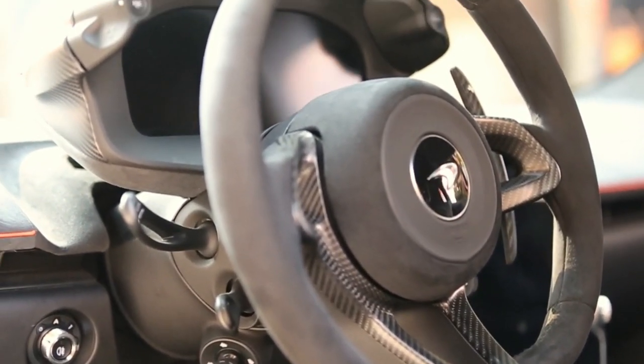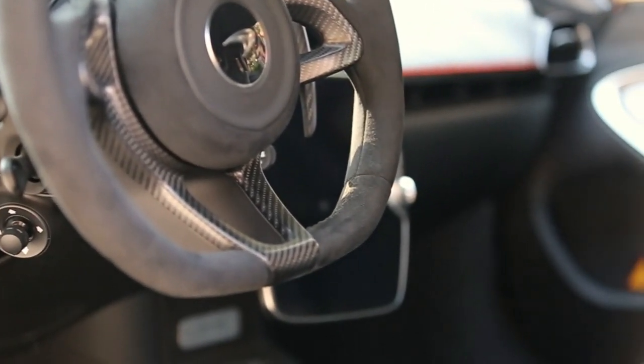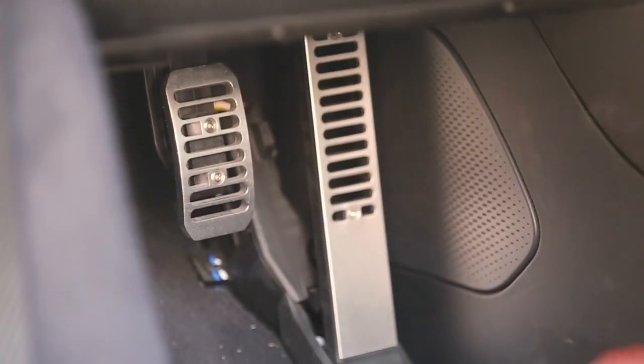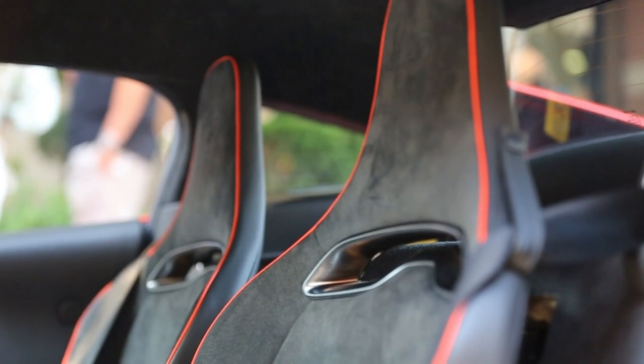There's the driving position of the new McLaren Artura with the new dials. Dude, that thing is beautiful. The carbon. There's the pedals. Dude, this is gorgeous. There's the seats.